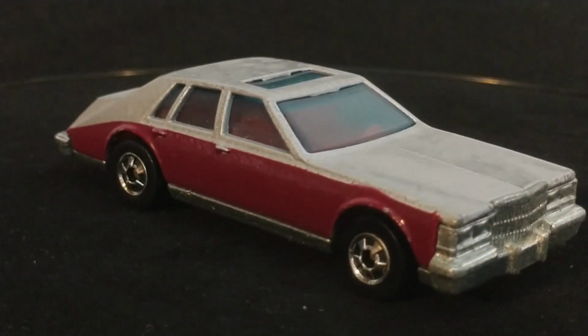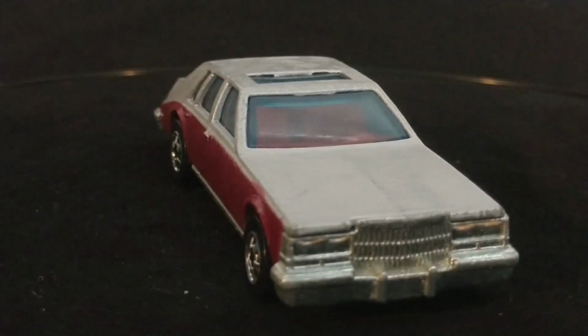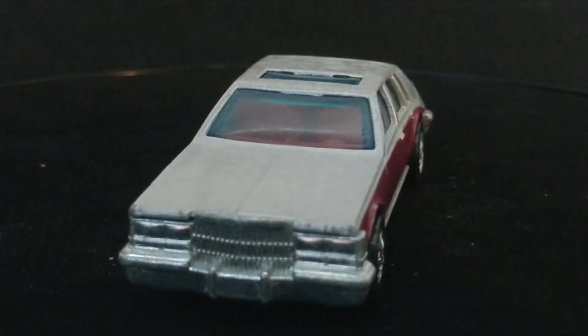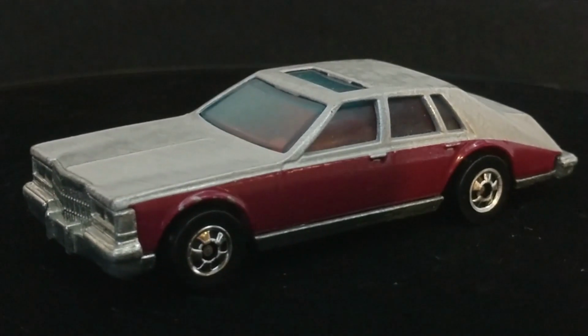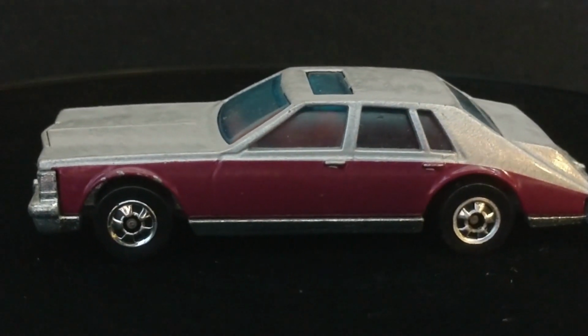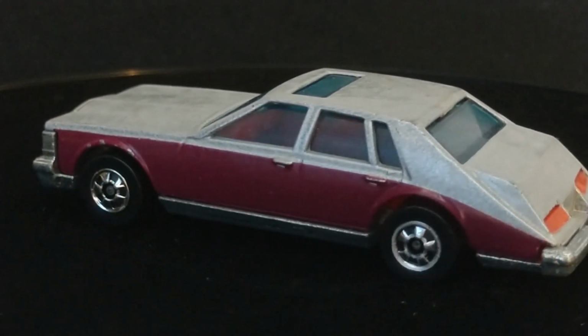So this is one of my favorites. This is the late 70s, early 80s Cadillac Seville. And this is one of the more common variations. The silver and maroon. Some of these, very rarely, but some of these had real rubber tires on plastic rims. This one, obviously the Blackwall. The next one just has the Blackwall.